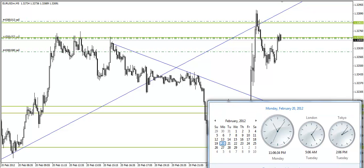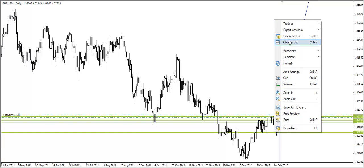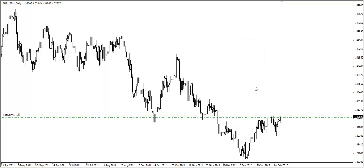All right, it's Monday, February 20th, 2012. The time is 11 p.m. Central Standard Time, and as always, looking at the Euro-US dollar. So let's just go through and start off with a clean chart and do some fresh analysis here.